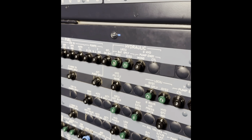And the sole purpose of the circuit breaker is for protection of the wiring. That's it. That is a circuit breaker's job. If wiring gets overloaded with too much amperage, it will pop the breaker to protect the wire. And the little numbers on the circuit breaker is the amperage rating of that circuit breaker.